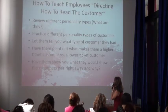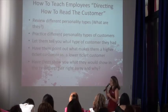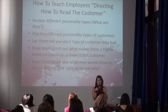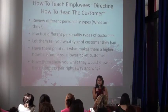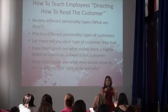Have them point out what makes them a higher ticket versus a lower ticket customer. Have them show you what they would show the customer right away and why. So if they choose something, I might say, why did you choose that? What made you want to do that one? Oh, because it was closest to me? No. Did the customer buy anything? No. That's probably why. So you have to tell them that it's not about proximity. It's about grabbing the right item at the right time with the right customer.